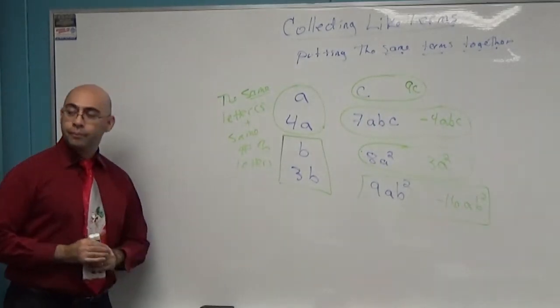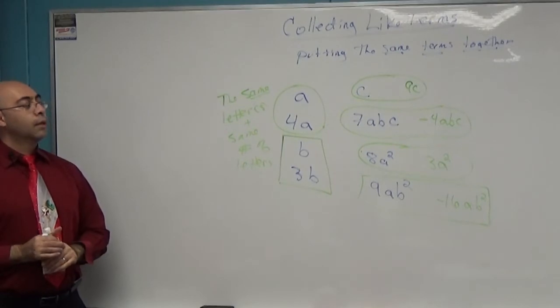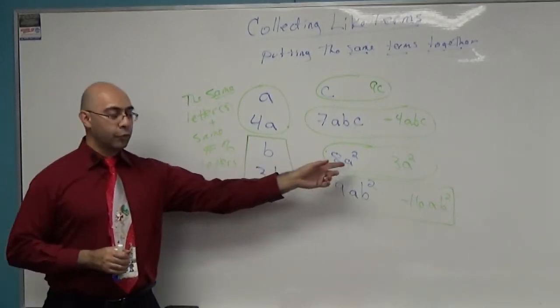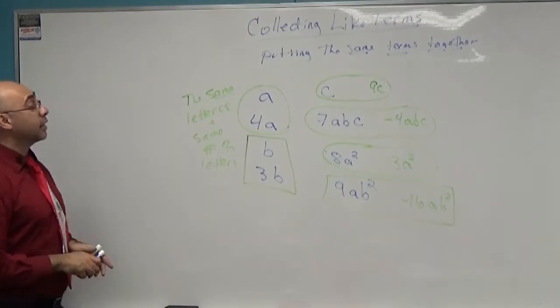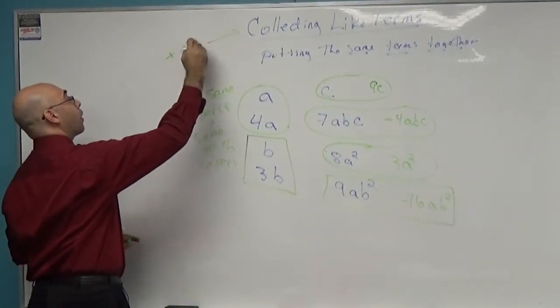Well, if we were to do 8 times 3, 8 to the second power, then that would be 24 to the 3rd power. Or if you're multiplying them, yeah, it'd be 24, 8 to the 4th. But when we're talking about collecting them, collecting is only by adding or subtracting.